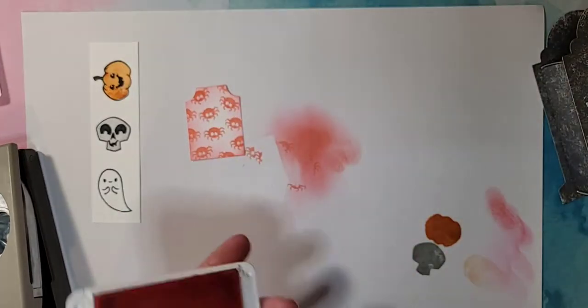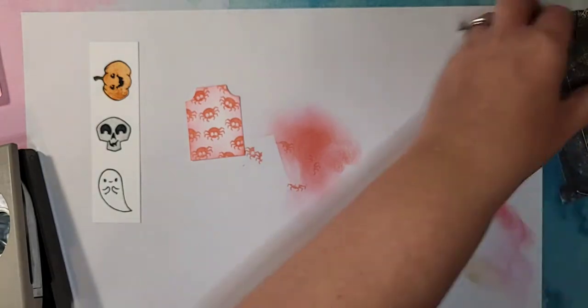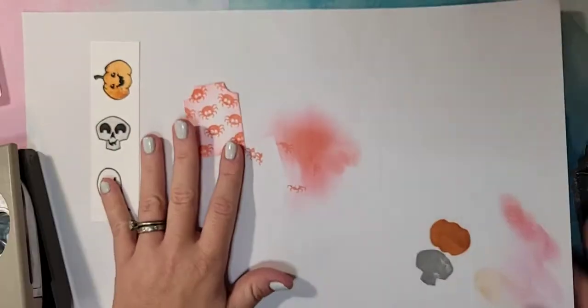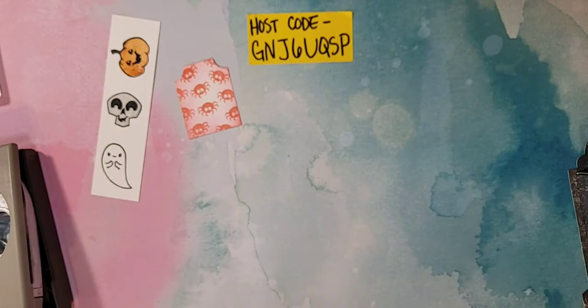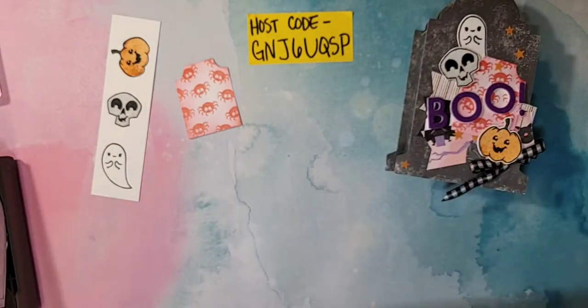So that is all of our stamping. So we're going to move all of our ink pads out of the way, move this out of the way. We're going to bring this back in just a second. We'll work on the rest of the outside of our box here. So I have 3 pieces of DSP.